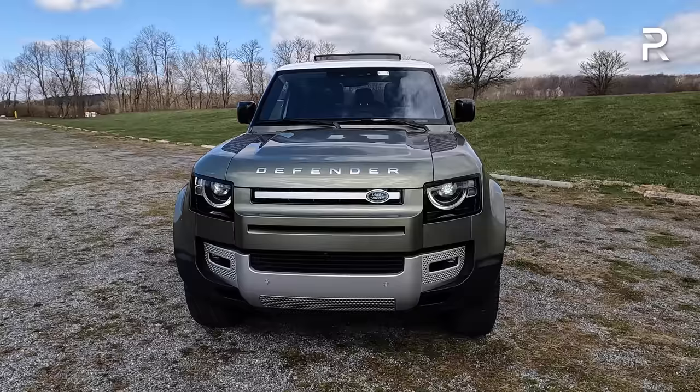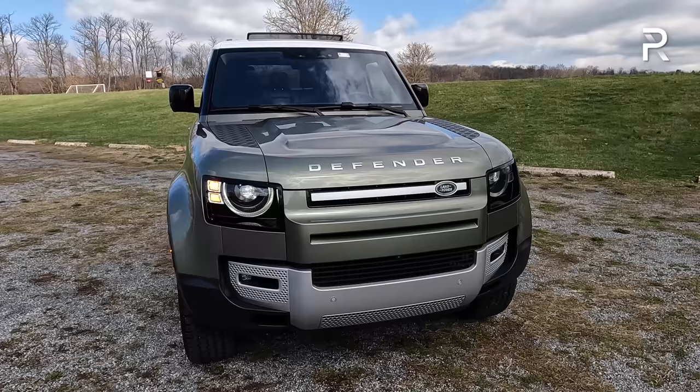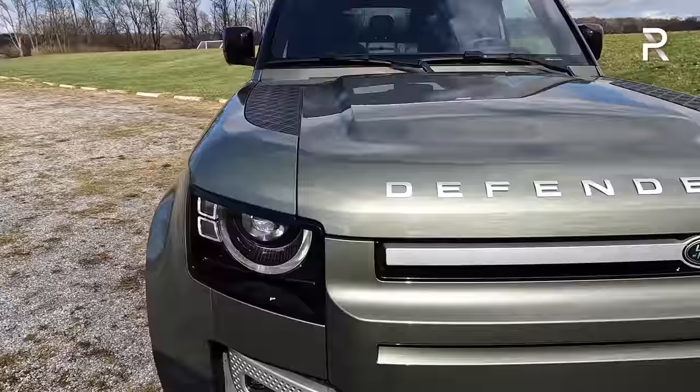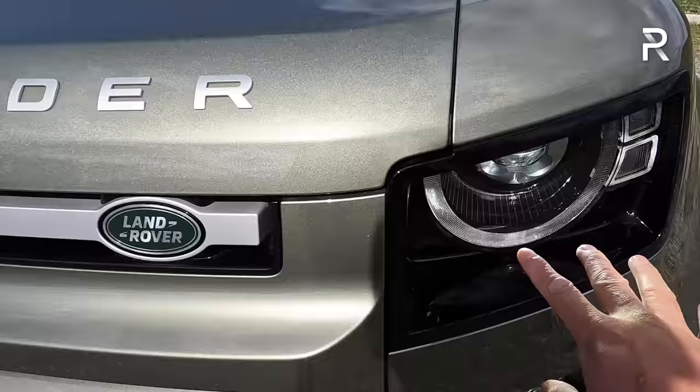Now, first thing I want to talk about, of course, is the exterior styling of this vehicle. It really continues to stand out, even though this vehicle has been on the market for a couple years. My tester is the first edition painted in Pangea green. You can see the green color really works well with the lines of this vehicle. This car just has a really tough look to it, especially with the front end, how it spells out Defender in the hood, the small Land Rover grille there with the silver line that goes across it, the headlights, which are also very distinctive looking.